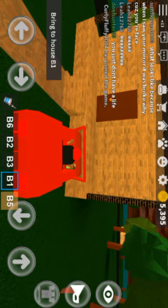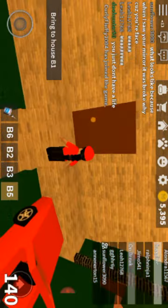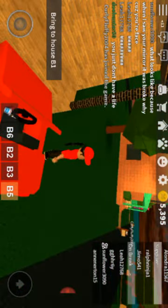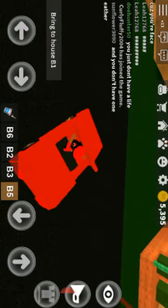Jump up out of the car. I'm trying. Now go back in the car. Plus 20, yay! You can literally walk next door. Okay, B3.